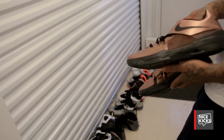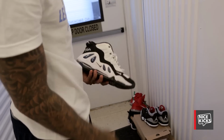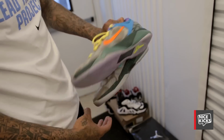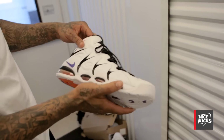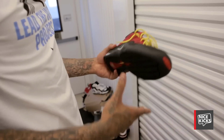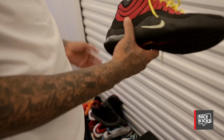These copper KDs was fire. Cop these Up-Tempos, one of my favorites. Another pair of Kobes. The Evans, orange. Classic CB34s, these was fire. I don't know, I just always thought these was classic to me. Air Barkleys, man, one of my favorite hoop shoes. Yeah, it's the older pair for sure.